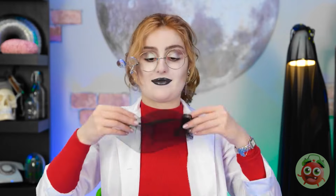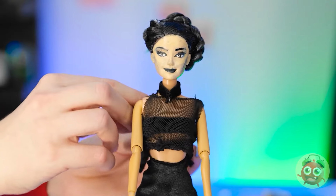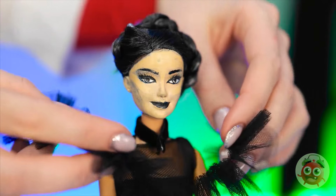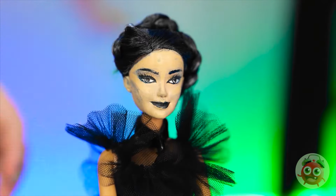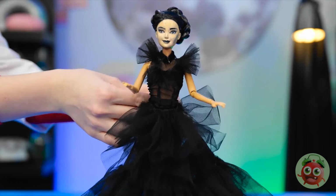See? Look at this gorgeous black tulle. I can do just about anything with this. Like make this super cute mesh top. And this chic neck piece. Oh, I almost forgot about your skirt. Now this is what I call a look.